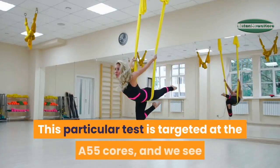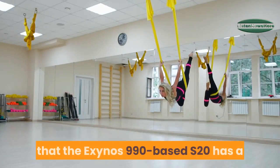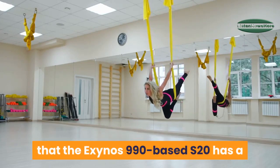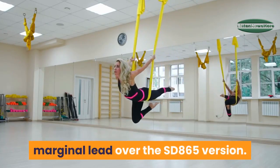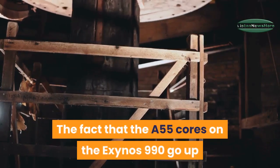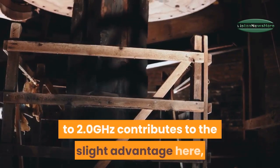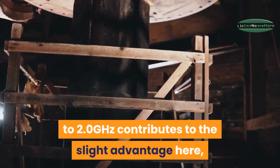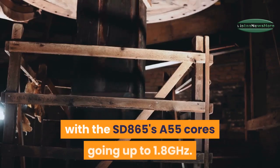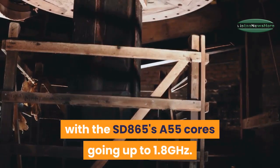This particular test is targeted at the A55 cores, and we see that the Exynos 990-based S20 has a marginal lead over the SD 865 version. The fact that the A55 cores on the Exynos 990 go up to 2.0 GHz contributes to the slight advantage here, with the SD 865's A55 cores going up to 1.8 GHz.